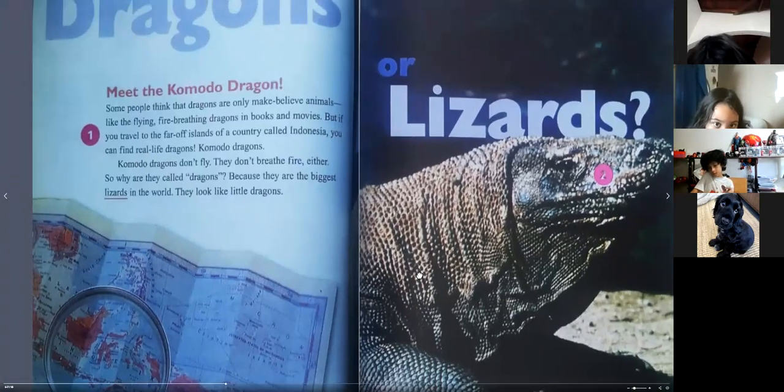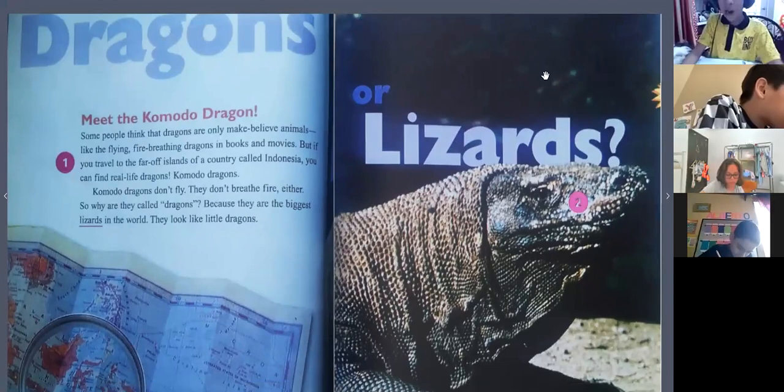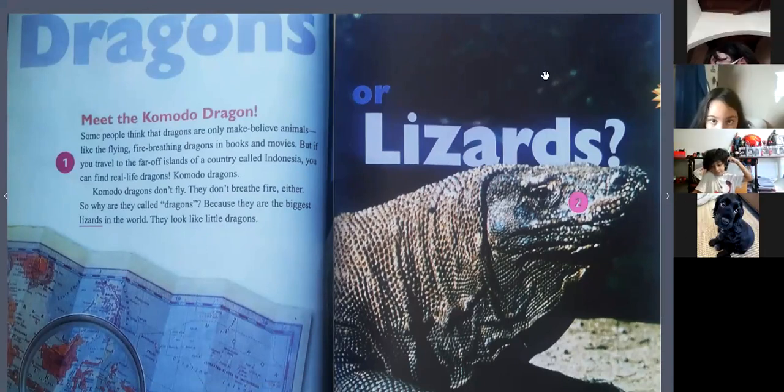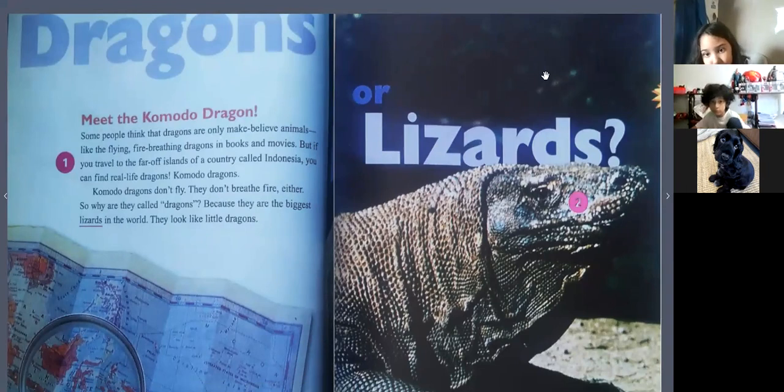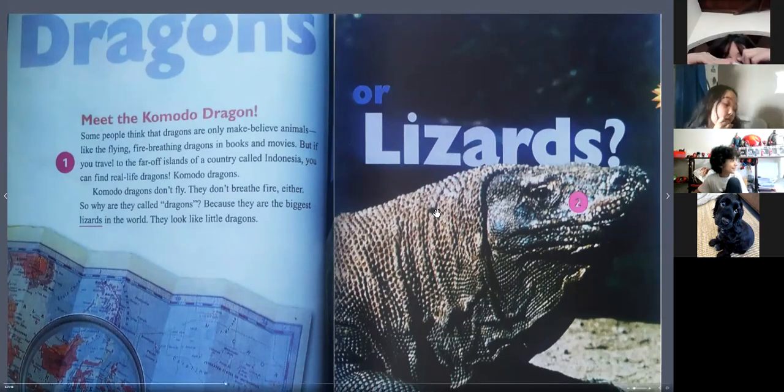Some people think that dragons are only make-believe animals, like the flying, fire-breathing dragons in books and movies. But if you travel to the far-off island of a country called Indonesia, you can find real-life dragons, Komodo dragons. Komodo dragons don't fly. They don't breathe fire. So why are they called dragons? Because they are the biggest lizards in the world. They look like little dragons.